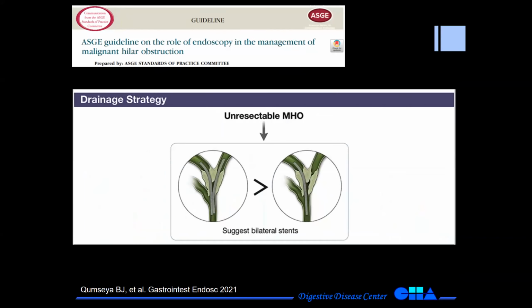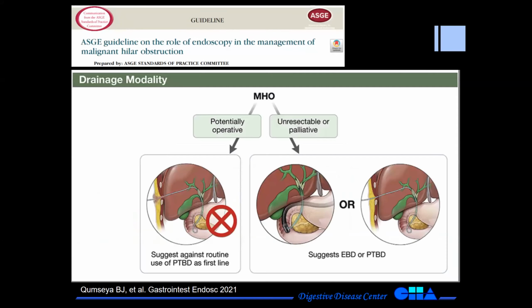Second is about the drainage strategy. In patients with unresectable MHO, bilateral stents are recommended over a single unilateral stent. Last is about the drainage modality. For pre-op drainage, PTBD is not recommended as first-line therapy.